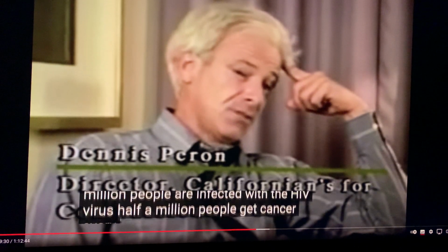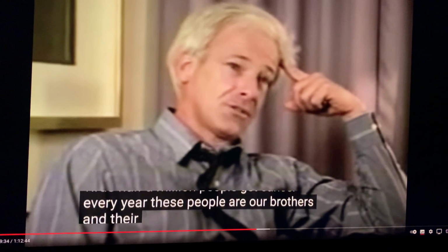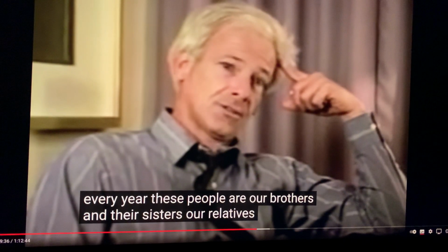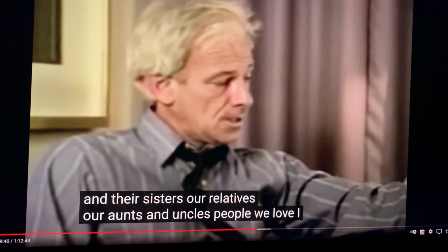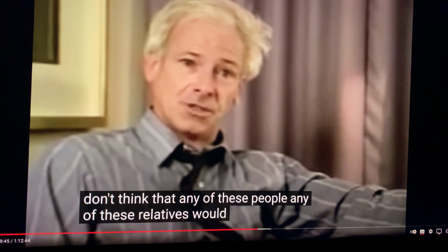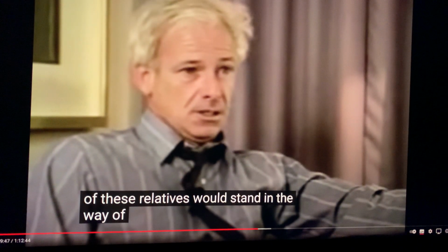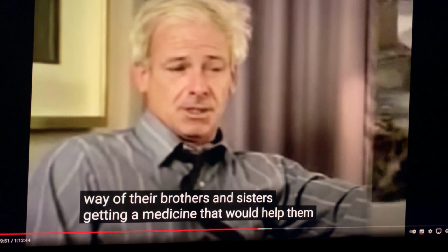500,000 people get cancer every year. These people are our brothers and our sisters, our relatives, our aunts and uncles, people we love. I don't think that any of these people, any of these relatives would stand in the way of their brothers and sisters getting a medicine that would help them.